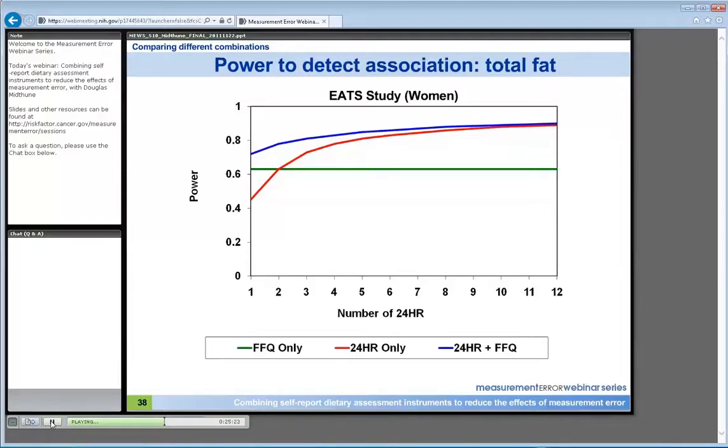We can see that the power for a single 24-hour recall is about 45%. That's here. And we can compare that to about 60% for the food frequency questionnaire and about 70% for the FFQ and single 24-hour recall combined. Like before, we see that the food frequency questionnaire performs about as well as two 24-hour recalls.